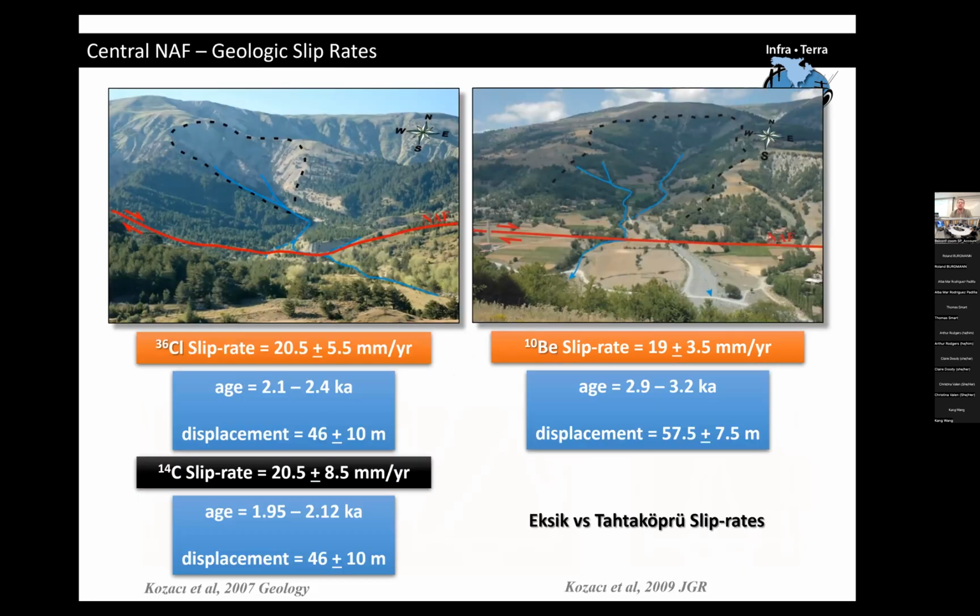When we put these two side by side, similar catchment areas, the fault is pretty well expressed in a narrow zone in this area. We have three different dating methods: chlorine-36, radiocarbon, beryllium-10, and different displacement amounts, 46 meters and 57.5 meters. But we have pretty much indistinguishable slip rates, about 20 millimeters a year, very consistent.